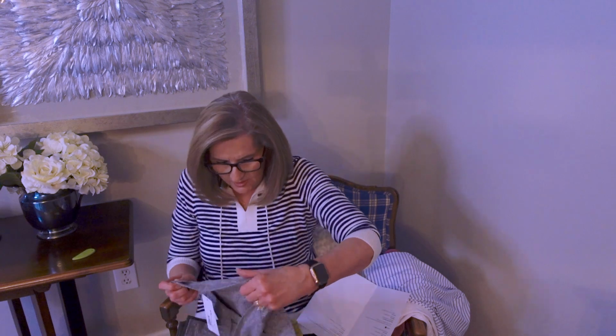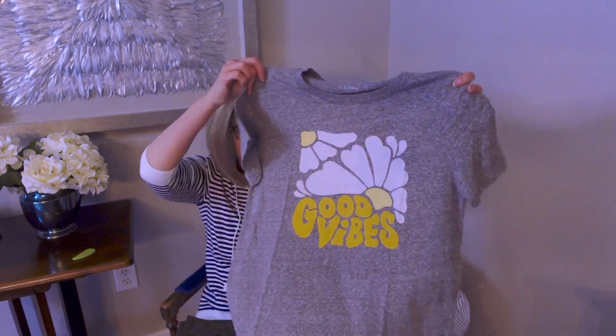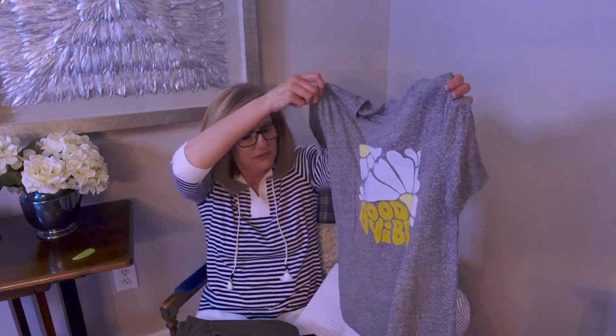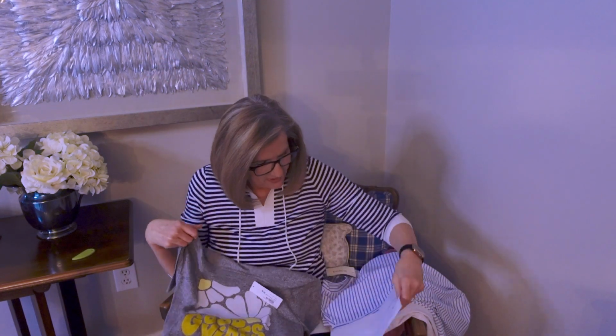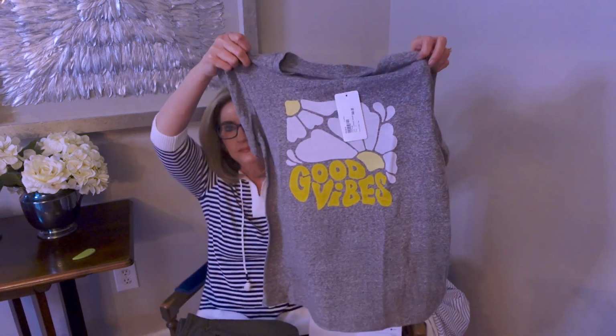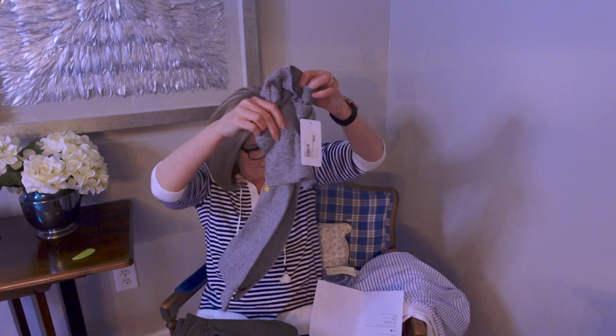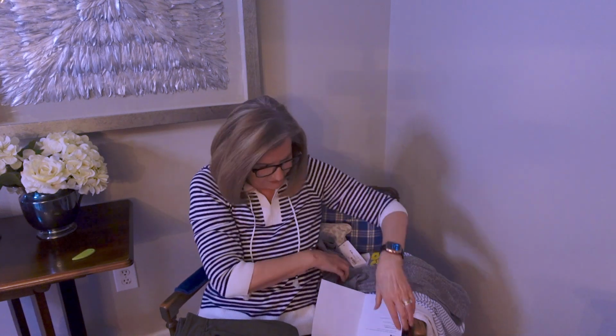This is Z Supply. Oh, this is cute. This very thin, but very cute t-shirt, Good Vibes. And this is Good Vibes tee by Z Supply, dark heather gray, size small. This is cute. Very cute. Very soft, very light.